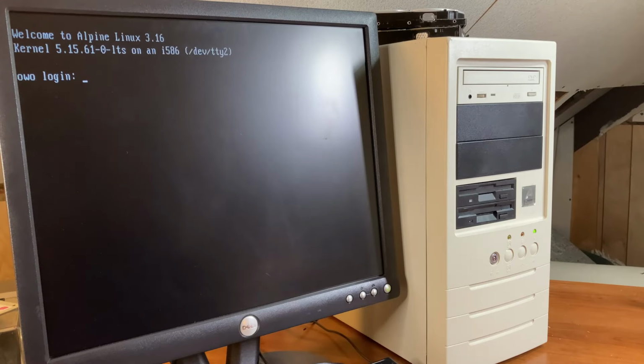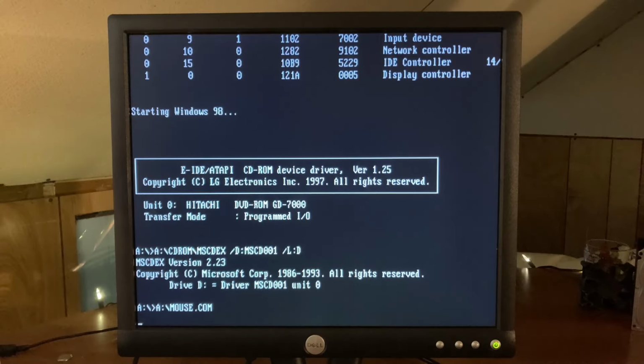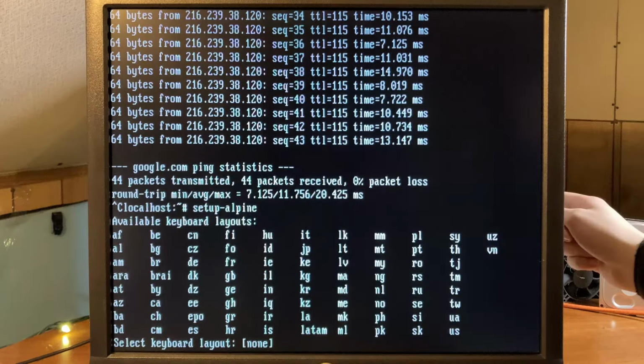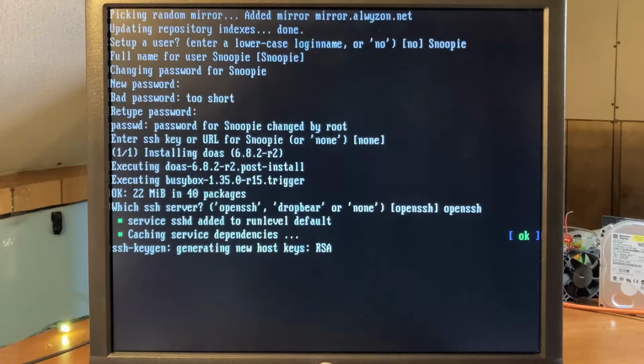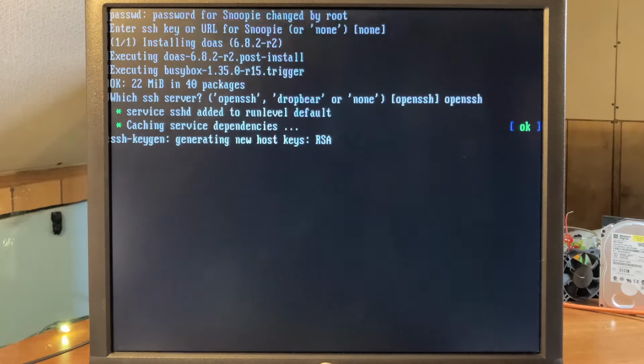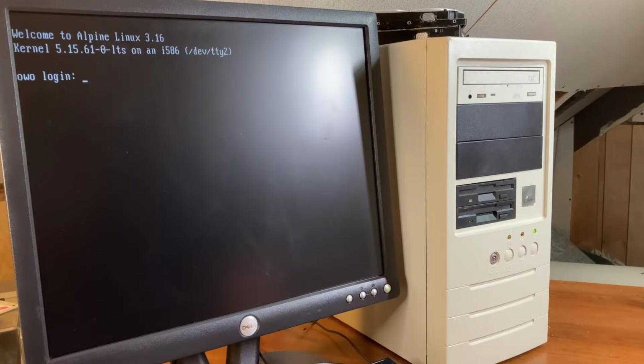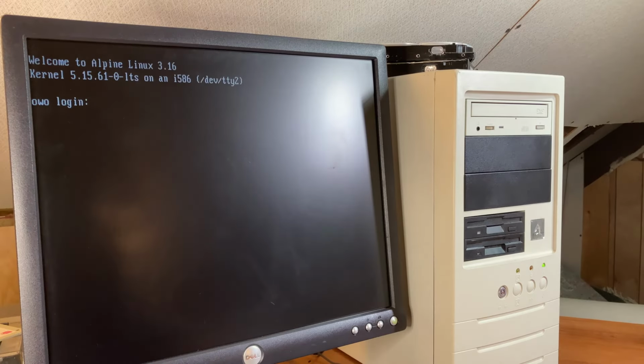So for those who skipped forward, allow me to catch you up. After checking the disk in MS-DOS to see that it was working, we then installed Alpine, which went mostly without a hitch, except for this one time where I pressed enter too many times and messed the whole thing up. That was not fun. And then we ran NeoFetch, and that's where we are now. That was about 10 minutes of video. So now for some stuff that I didn't record.